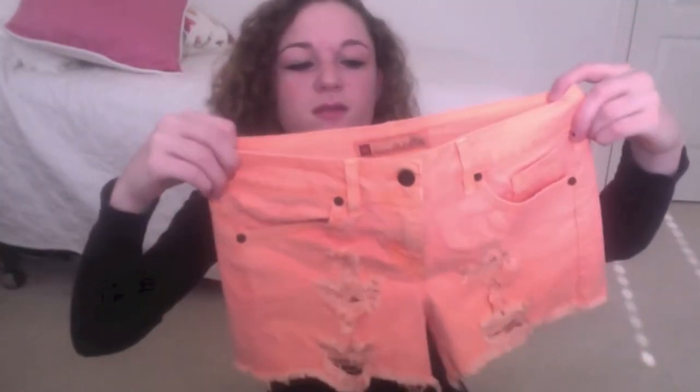I've also been loving my high-waisted shorts. I got these from one of the stores at the beach for like $13 because they were on sale, and they're just orange. They look like this, and they're not too high-waisted, but they are a little bit high-waisted, which I like. I love the color of them, and I've worn these a lot in 2013.